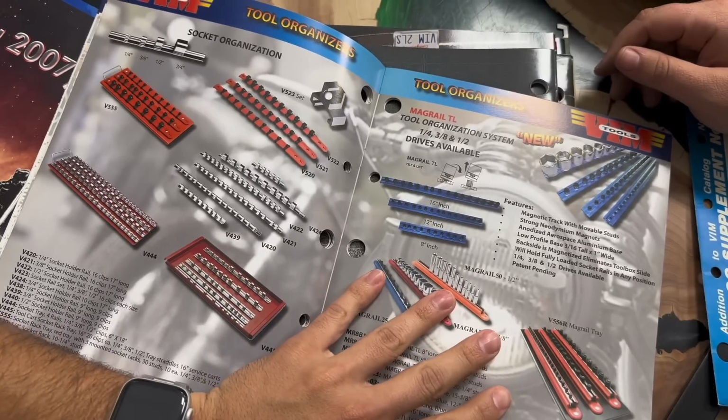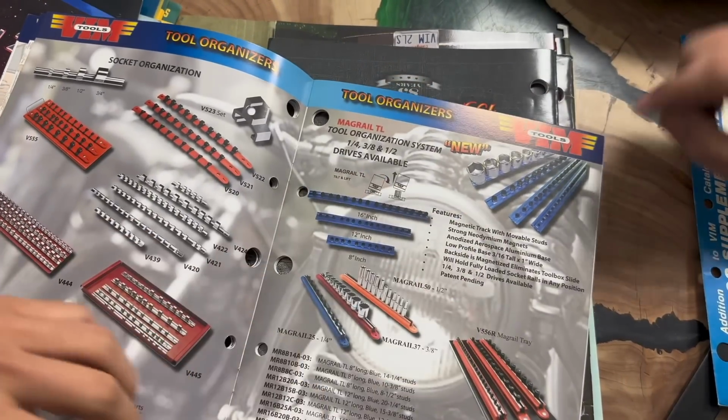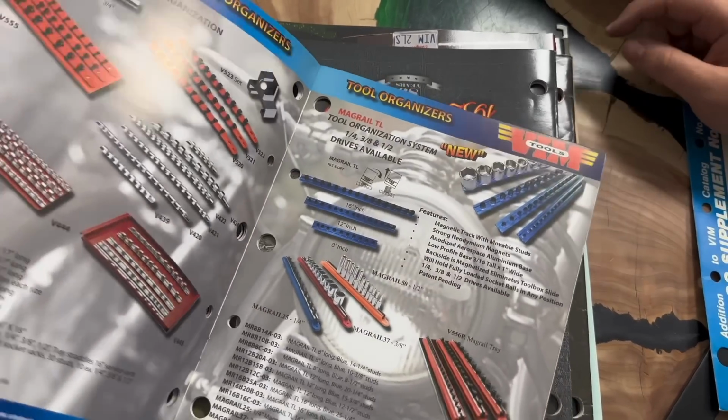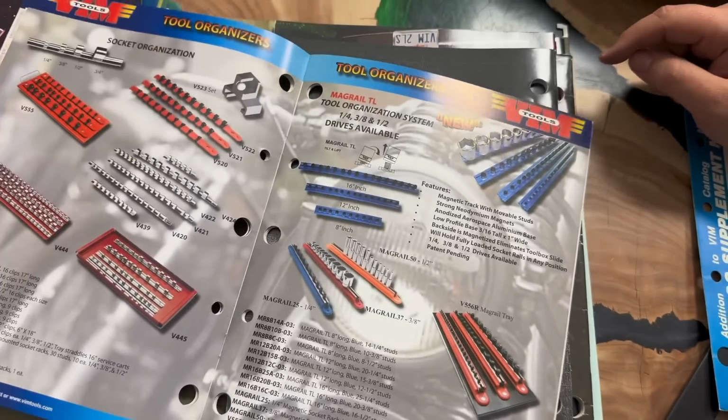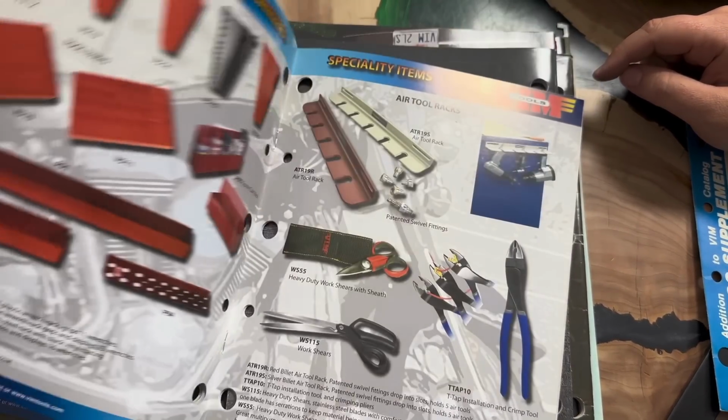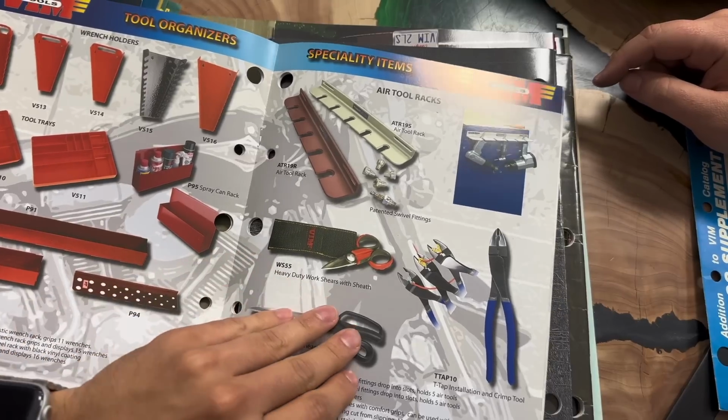Are those mag rails? Those are different types of magnetic. Oh, these are the mag rails. Those are the magnetic rails up there. Look at that. We only had a few of them, just the blue ones. 2010. That's wild. We only had the blue ones. Yeah, wow. 14 years ago.